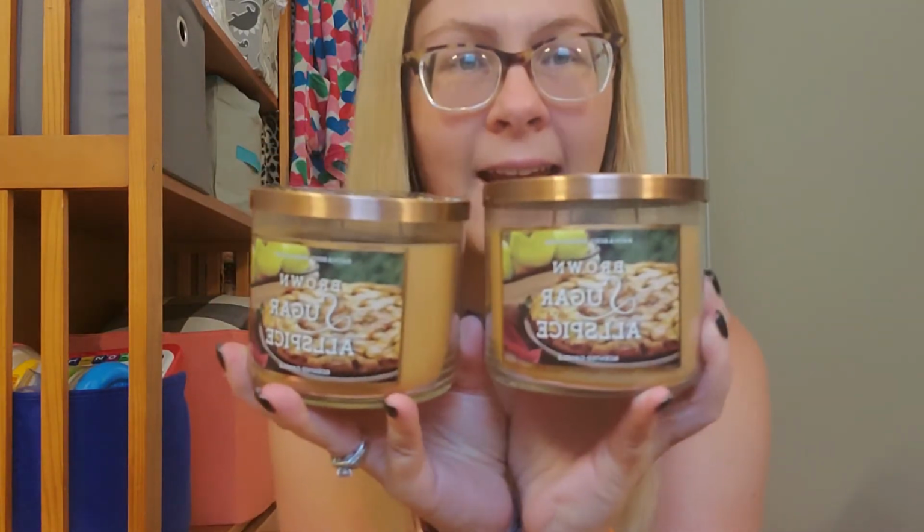I picked up 2 brown sugar allspice candles. I love this candle, guys. I don't know too many people who actually do, but I absolutely love it. And I remember giving birth to my 4th son, well, my 4th child, 3rd son, Nolan, and my husband surprised me at the hospital. He had went to Bath and Body Works and bought 6 candles, full price, mind you, at the cost of $22.50, and he had picked out a brown sugar allspice.